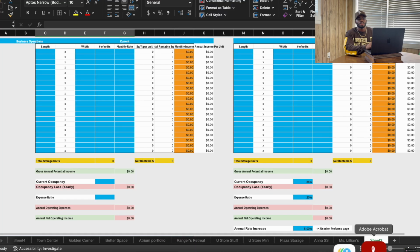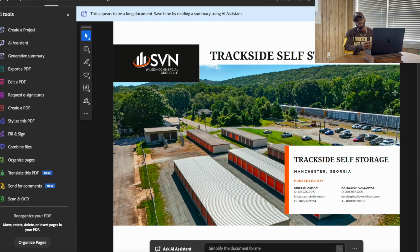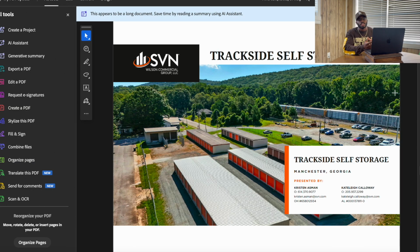So the OM is going to be a very detailed version. Everybody's different, but it should be a detailed version of what was going on the website. It's just like a little slideshow, if you will, of every highlight of this facility and what the broker has presented for you to see. Remember that when you're looking at the OM, this is the broker presenting for the seller. So they're going to highlight everything and make it all look the very best that it can be. It's your job to go in and find any issues, or just break it down and see what's important.